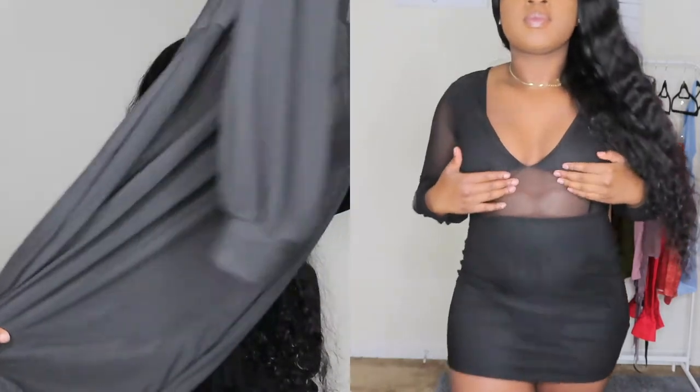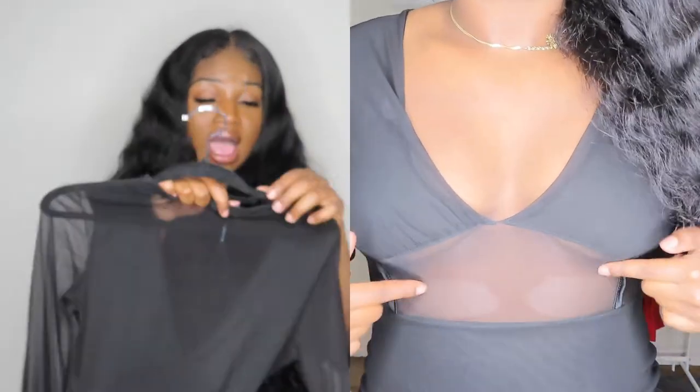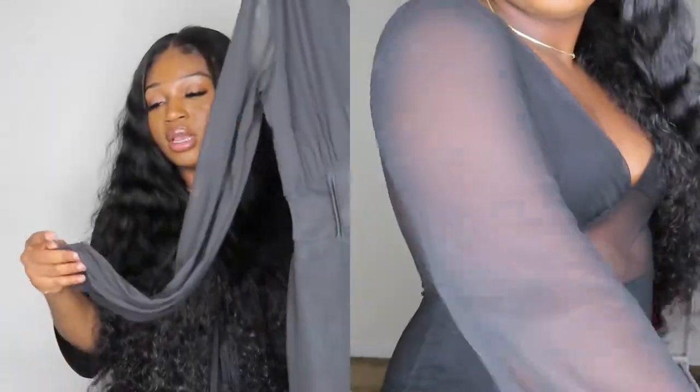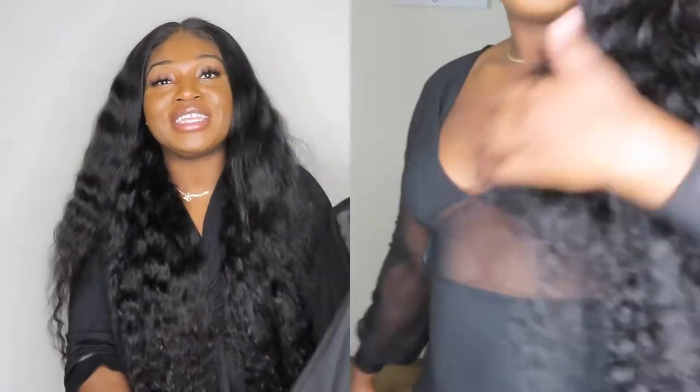Like, that's all I have to say. It's stretchy. The material is good. I got this in a size 8 in Prettylittlething. But yeah, it's so good. I love it. I don't have nothing bad to say about this dress. It's very flattering on your body, and it kind of shapes to your body, just on curvature. But yeah, it's a vibe. Y'all need to go get it.